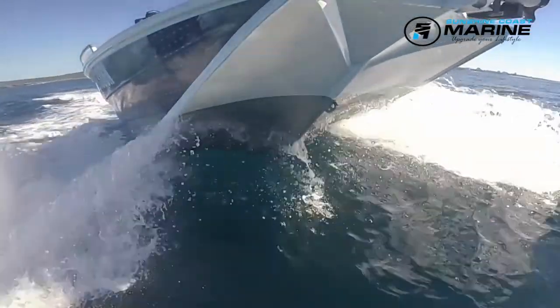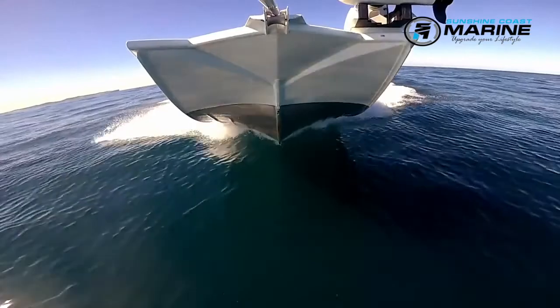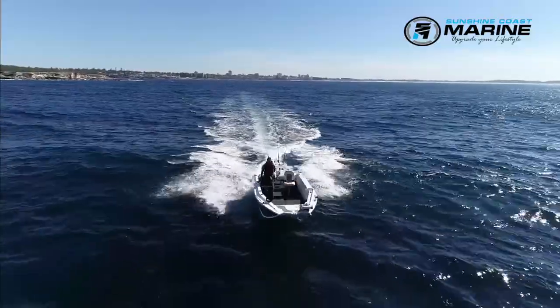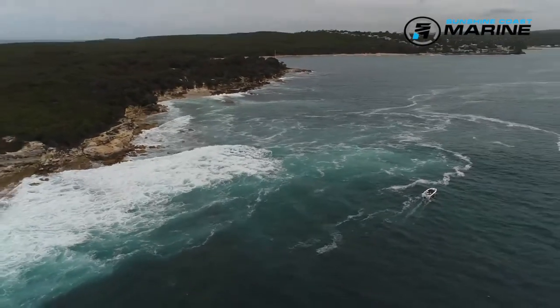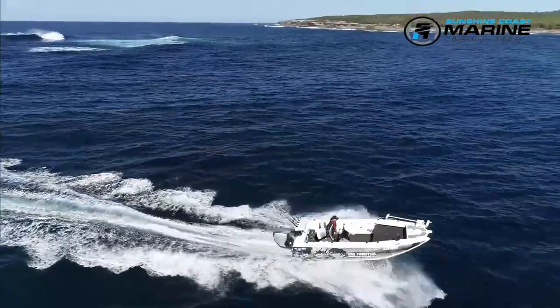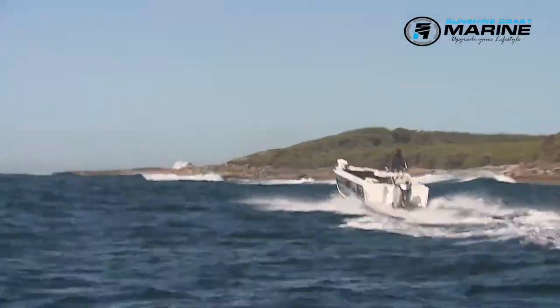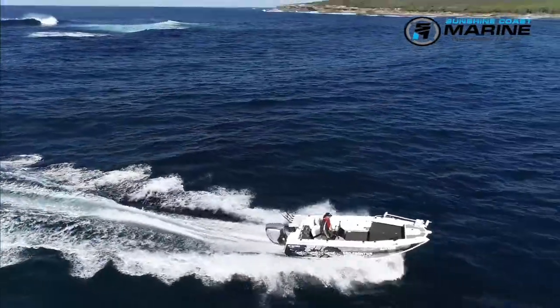The revolutionary apex hull shape that gives the Frontier so much deck space also gives it something much more important for blue water boating. Amazing stability in any sea you can throw at it. Head sea, following sea, crossing a bar, or beating a southerly buster home.